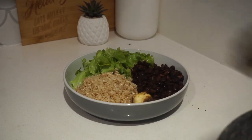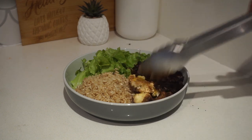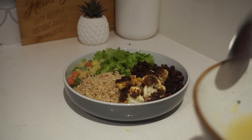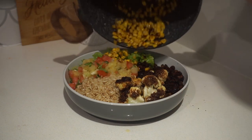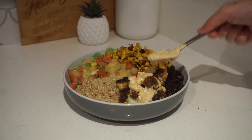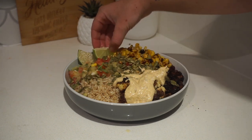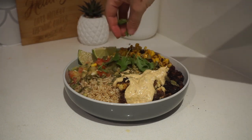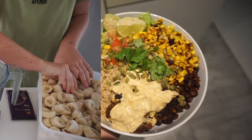For dinner though, I made myself a burrito bowl. I first started with some lettuce and then added some brown rice, black beans, roasted cauliflower, as well as some homemade pineapple salsa, some charred corn, a homemade cheesy sauce, and then I sprinkled some pumpkin seeds on top, as well as adding some fresh lime and fresh coriander, and this was delish.